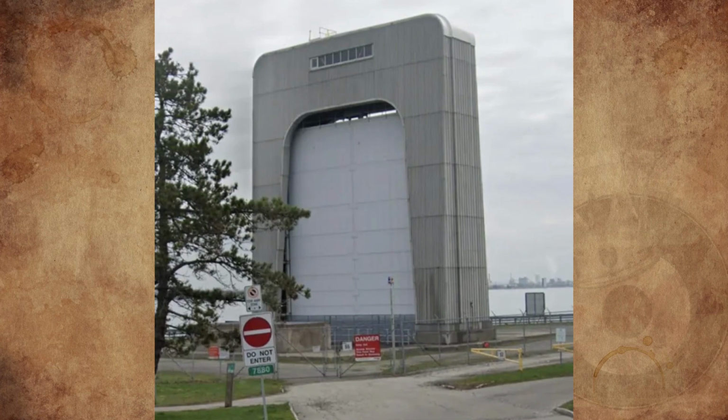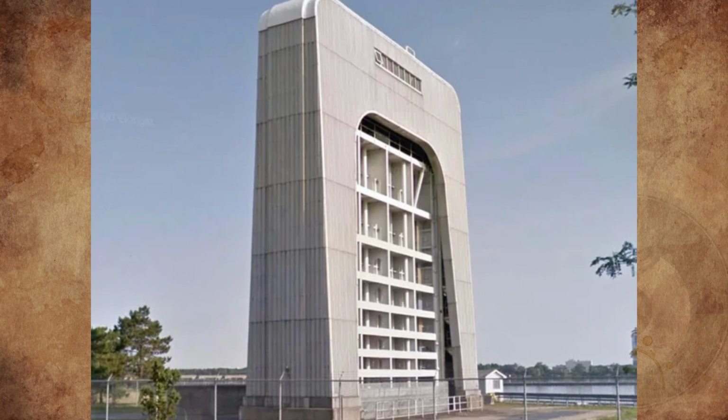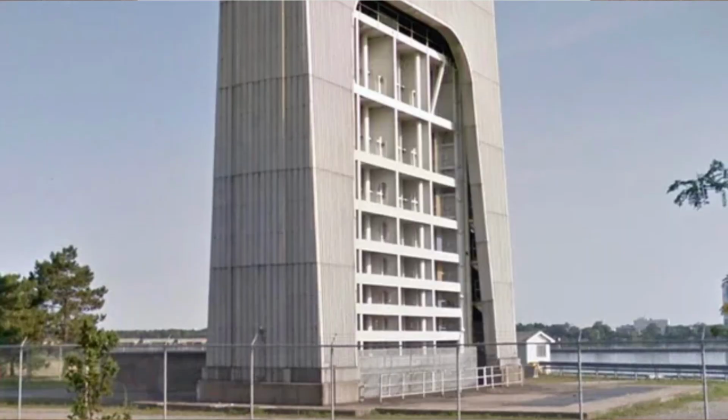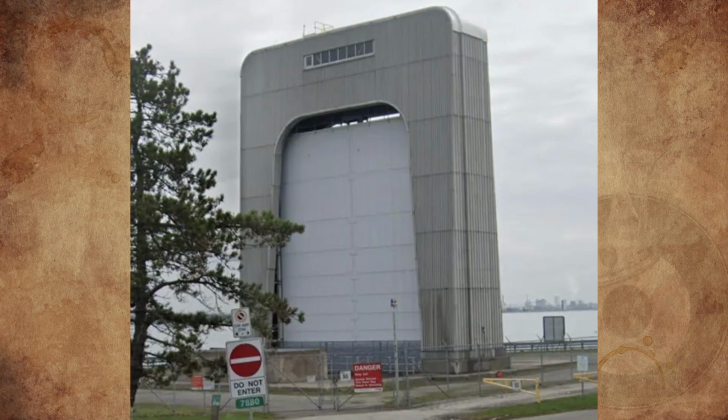What is this gate on the Niagara River? There's nothing behind it. I assumed it was part of a dock or something, but can't think of its use. Probably 30 meters tall. Construction in concrete and steel. It leads to nowhere, and there are several identical structures along the Niagara River. Any ideas?